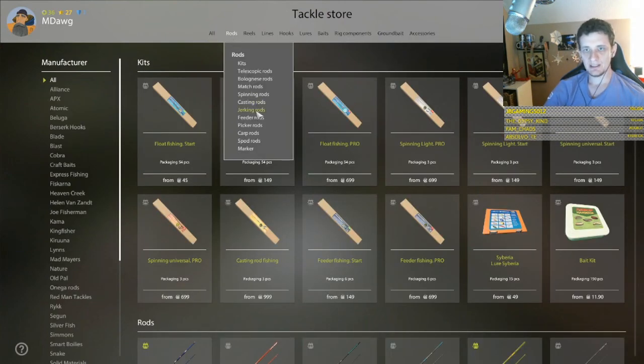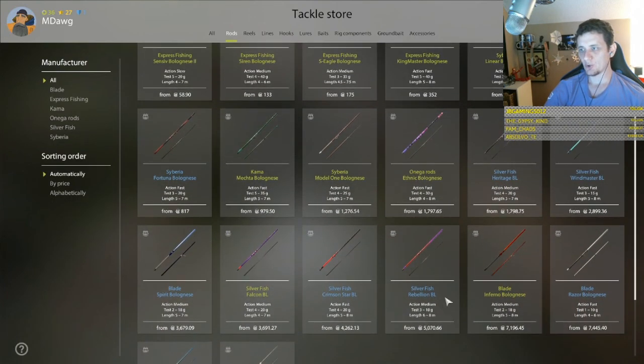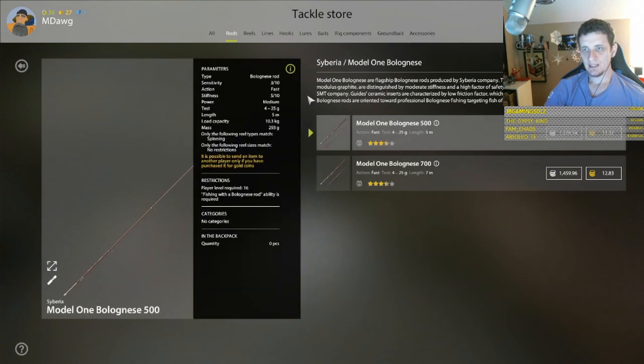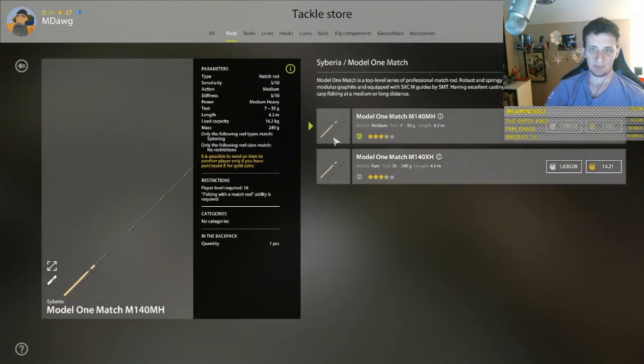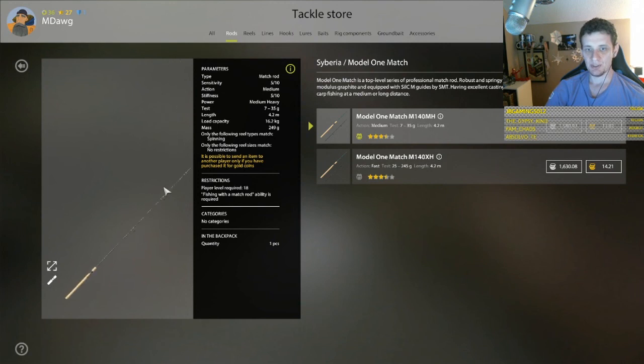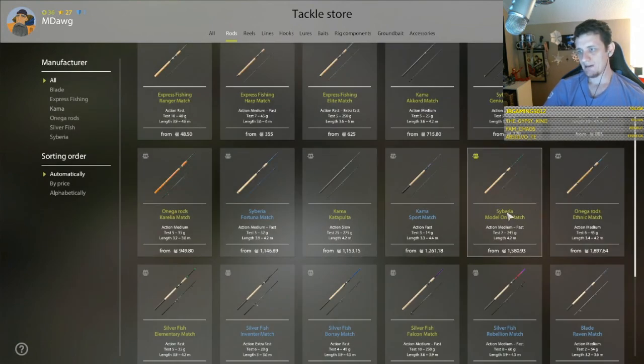So let's look at the match rods. Well, let's do some comparison. So let's look at the bolo rods. Without spending a crazy amount of money, let's say you get an Onega Model 1. This is comparable, right? So Model 1 will cost you 1,500 silver, which is a lot, but that only goes up to 10 kilos, right? So much smaller than the Model 1 match rod, which is about the same price, maybe slightly more, but you go up to 16.2 kilos. So to me, the big difference in match rods is you're able to start catching comparable size fish to what you might be fishing for on a feeder rod, but using the float technique, obviously. And so that's the one I have that costs 1600.